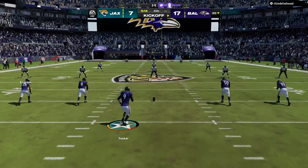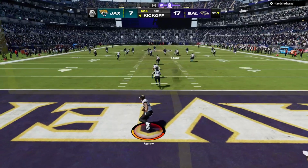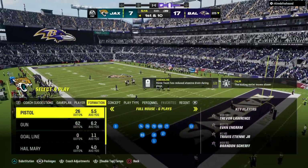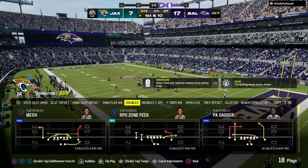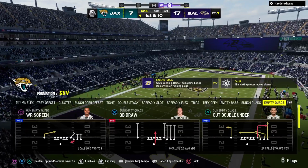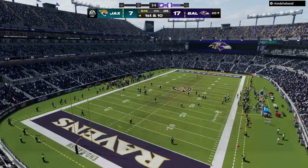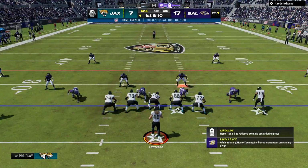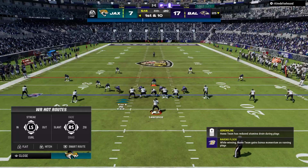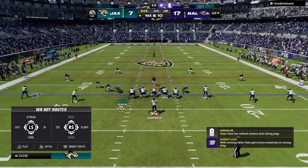Tucker now to kick it away following the touchdown. And they'll bring it out to the 25 as Agnew elects for the touchback. Jaguars come to the line to start their next drive. And the script really is flipped for them. The momentum on the other sideline, and now they have to try and battle back from a 2-score deficit.